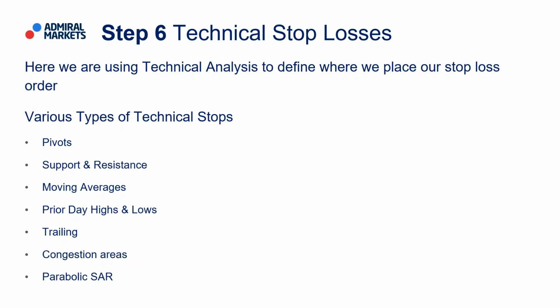We know where we're getting in, we know where we're getting out when we're wrong, and where we're getting out when we're right. There are various types of technical stops. I think we've done quite a lot of theoretical work, so I'll have a look at a few charts today. Everybody likes to have a look at some charts, and we'll talk through the different types of technical stop losses.